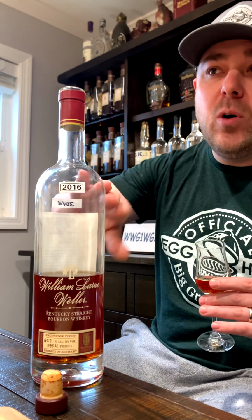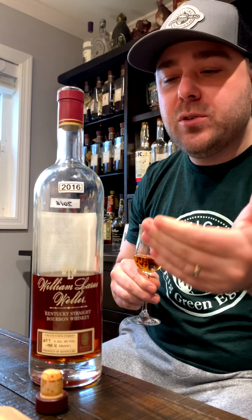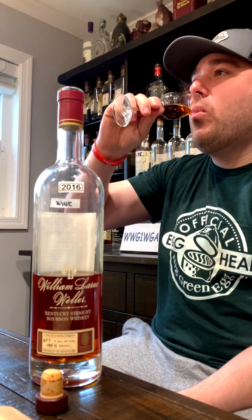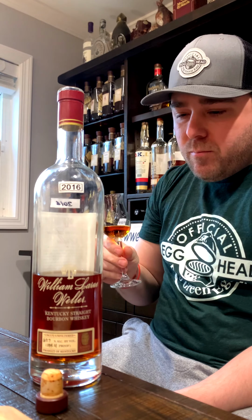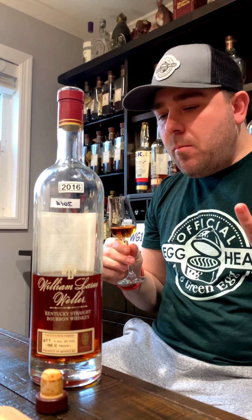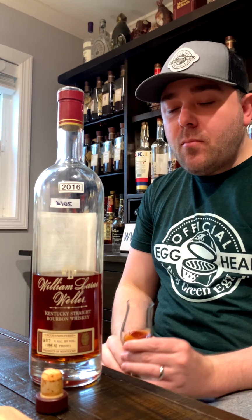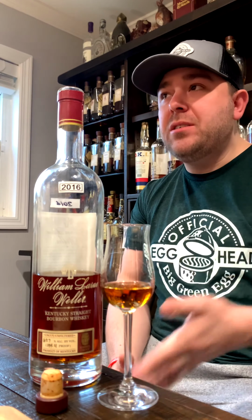This is also 12 years old. I didn't state that before. Current product, Weller 107, is 6 years old. This is 12 years old at cask strength. It's got a great nose. This is a great whiskey.